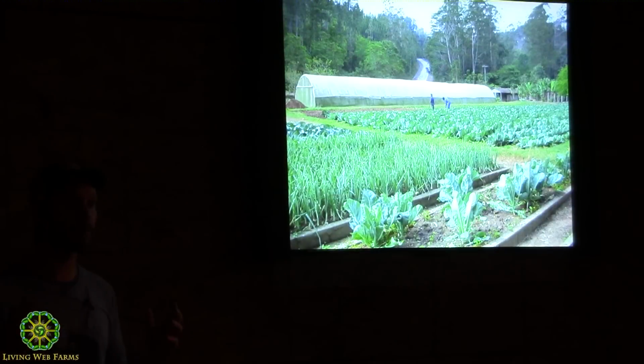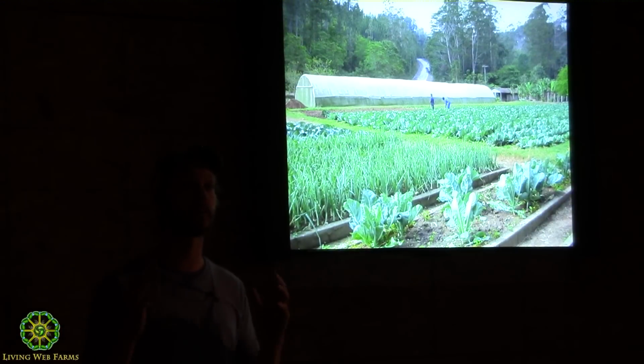And all of the synthetic fertilizers, fungicides, herbicides, pesticides, these are all petroleum-based products. So they had none of that. So they had to basically reinvent their whole agriculture for it to be 100% organic.